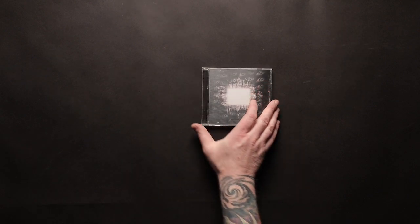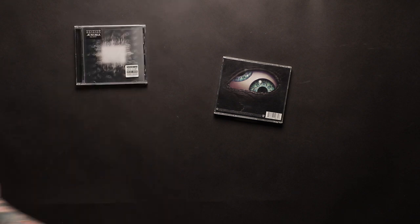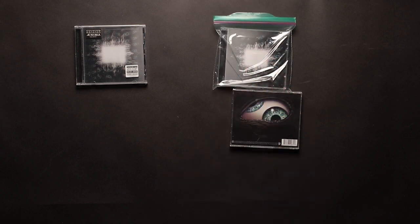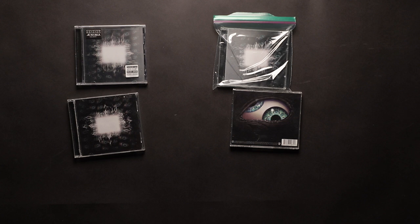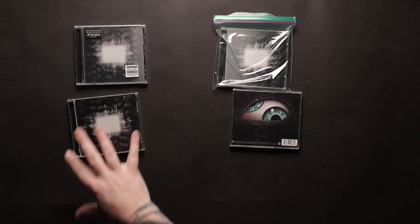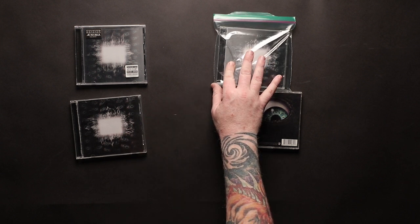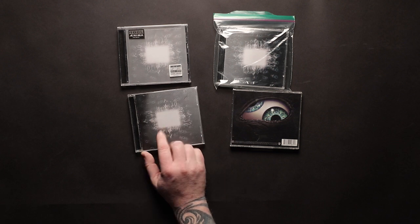Okay, moving right along, let's look at Anima. Here is Anima on CD. This is the Zoo Entertainment version, Volcano version sealed. This is the Zoo version sealed and Volcano unsealed. They're all basically the same thing. I like having all the copies. I just found this guy right here. No, this one was from a friend. I just found this in Half Price Books.